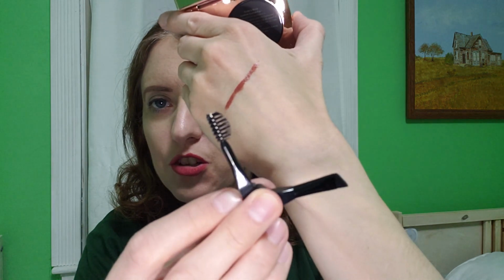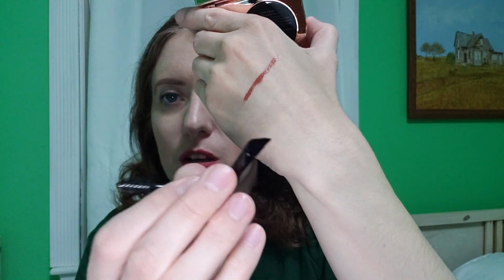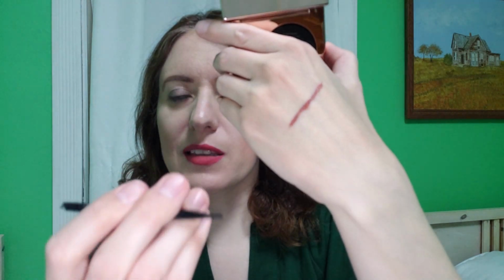Next is from Iconic London. It is an eyebrow cushion. Okay, so it's in a very nice, reflective gold palette. I am trying not to reflect you right back into my camera. Okay, opening it up, there is a little mirror here with a protective film. There is a little dual-sided brush with a spoolie on one side and a brow brush on the other, and it snaps together to make it slightly longer. It is still ridiculously small for actual use. And then the actual cushion unfolds here.